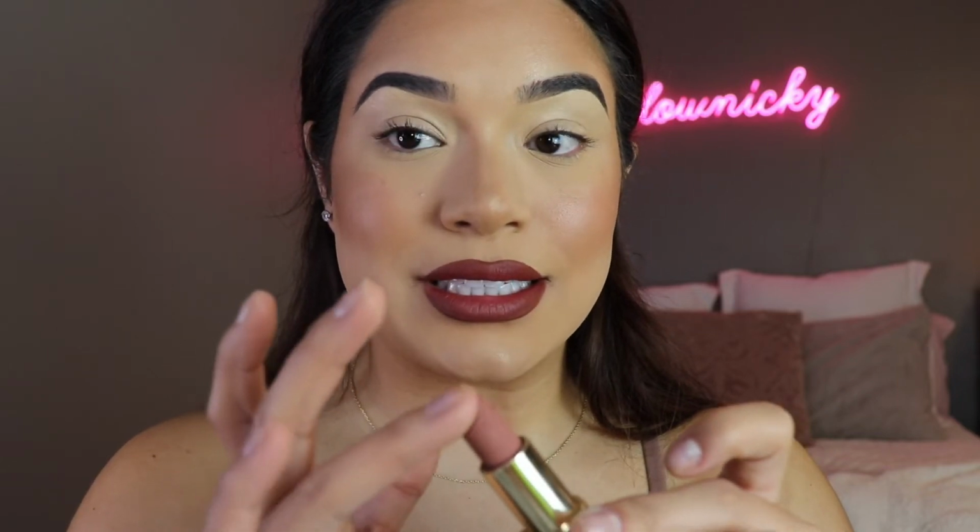This is so beautiful. I'm gonna take just a little bit of the shade Tease on my finger, very carefully. Apply it to the center of my lip, just to create a little bit more dimension. That's a step that's absolutely not necessary, but I already have it.